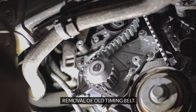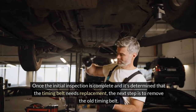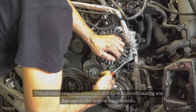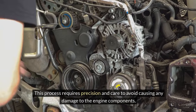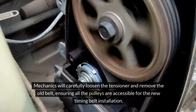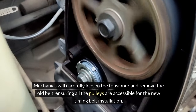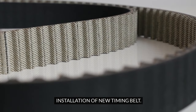Removal of old timing belt. Once the initial inspection is complete and it's determined that the timing belt needs replacement, the next step is to remove the old timing belt. This process requires precision and care to avoid causing any damage to the engine components. Mechanics will carefully loosen the tensioner and remove the old belt, ensuring all the pulleys are accessible for the new timing belt installation.